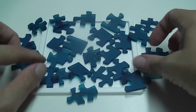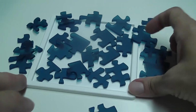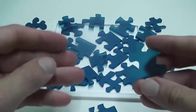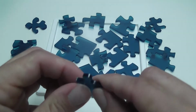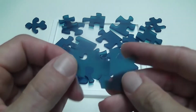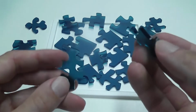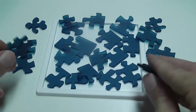So the point is to place all 26 pieces within this plastic tray that comes with the puzzle. The pieces are acrylic. There's no pattern on them, as you can see. There's no piece of art. It's all about the shape. They're really nicely produced, really good and fun to play with. They lock without any problem. And of course, the fact that you don't know which side is the front and which side is the back may also matter.